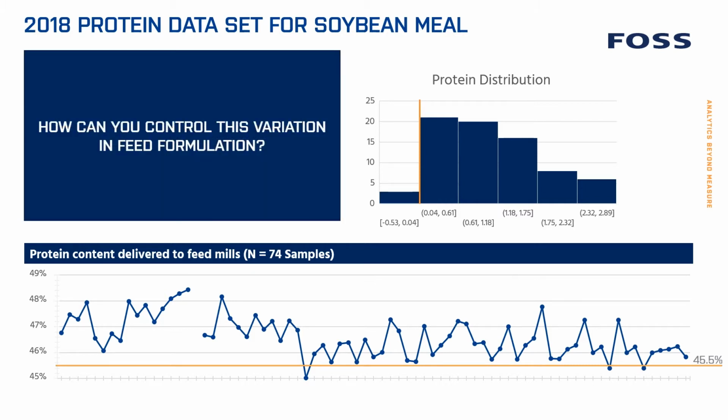How do you control this kind of variation in your formulation? It becomes an even bigger problem if you are overformulating your protein because of the uncertainty or variability in your ingredients. In that case, you probably have a large safety margin built in. You are overformulating protein and giving away protein. That becomes an even larger loss than what you could ever get back on claims.